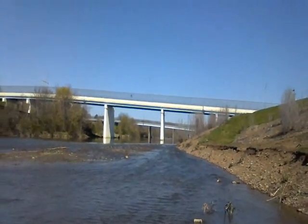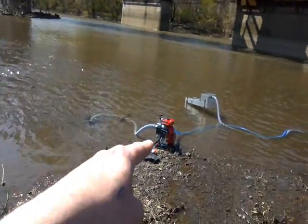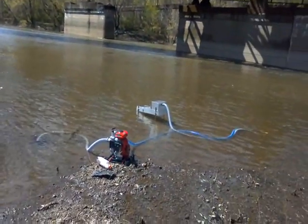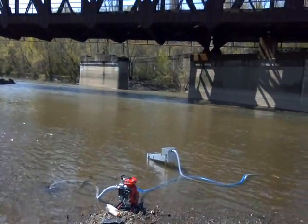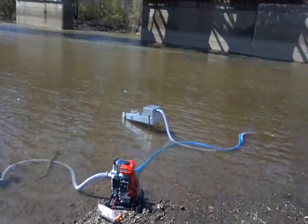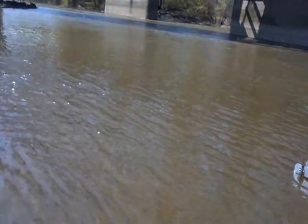The river's a little bit up today after all the rain that we just got. Got my new pump there. It's fired up for the first time. We're letting her warm up, and then we're going to close the choke and turn up the throttle and see what happens here. Yeah, we're kind of new at this, so we're kind of making it up as we go along.